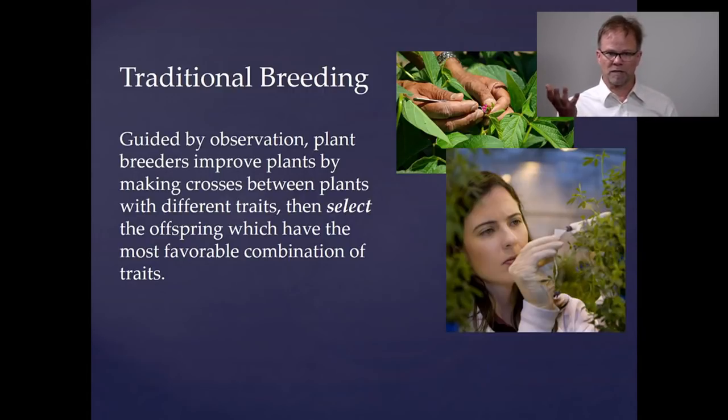Maybe a plant with outstanding fruit quality can be crossed with a plant that has outstanding disease resistance and poor fruit quality. Those two together may eventually yield a plant that has both traits.